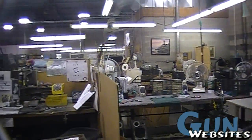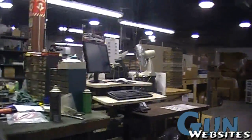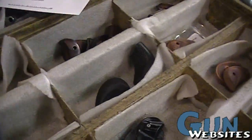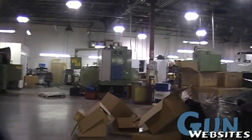About the Canadian model, don't we have a Mini Master that has like a half-inch more barrel? Oh yeah, that was another special run because of their laws. They've got laws where the handgun barrel has to be over 4 and something inches. So a lot of companies come out with just an extended barrel to make it legal.